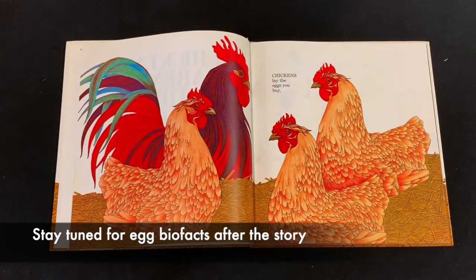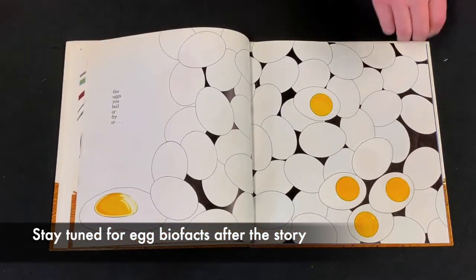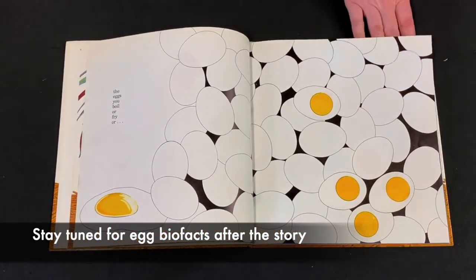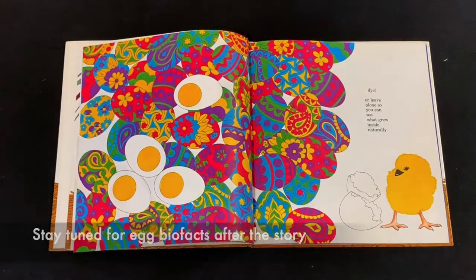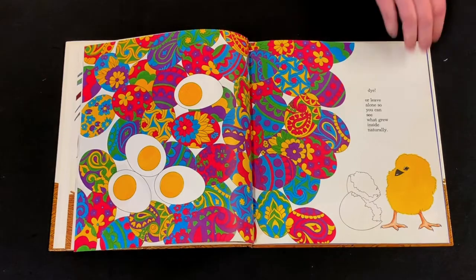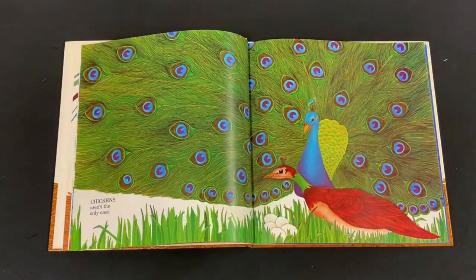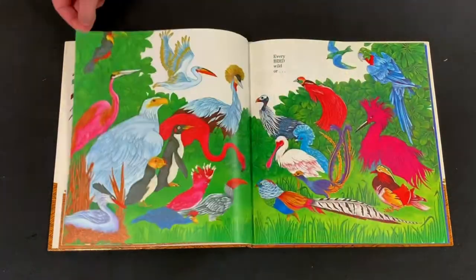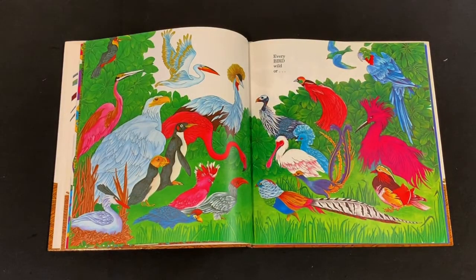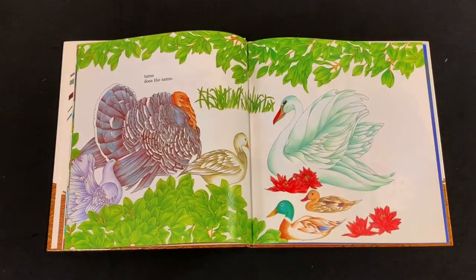Chickens lay the eggs you buy, the eggs you boil or fry or die. Or leave alone, you can see what grew inside naturally. Chickens aren't the only ones. Every bird, wild or tame, does the same.